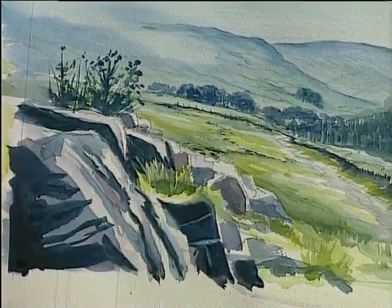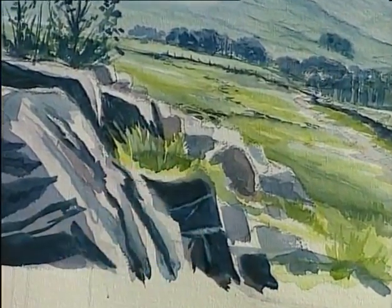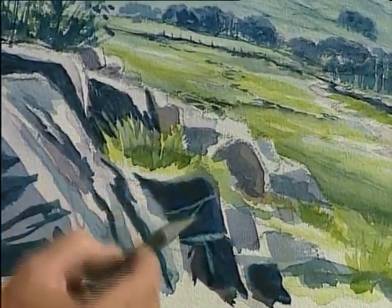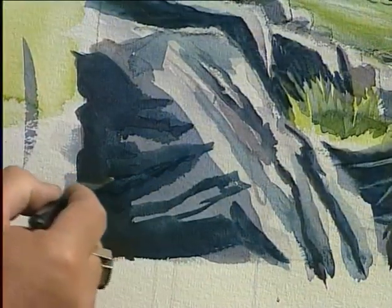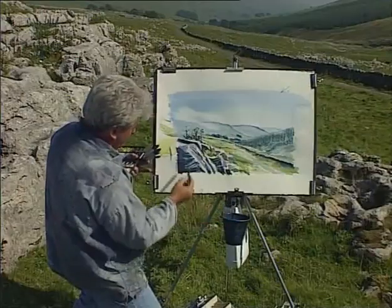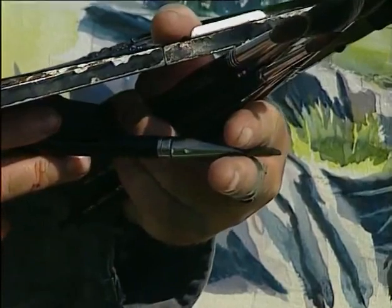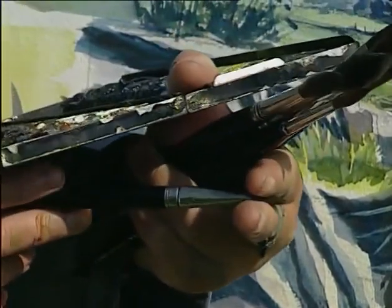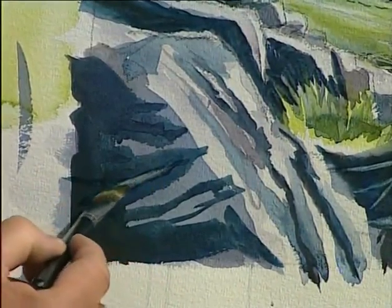Let's just not do straight lines. Let's take a cross, like an arrow. There. Rock split that way. Wet. Wet it again. Then get your brush, two fingers. Pull away. Nice moist brush. And then you pull out. There.